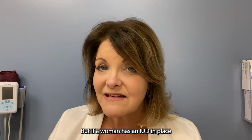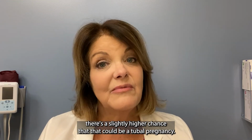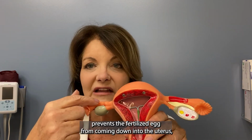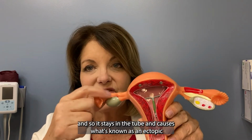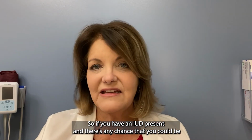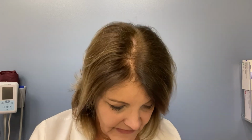But if a woman has an IUD in place and she's one of those 1 in 1,000 who does become pregnant, there's a slightly higher chance that it could be a tubal pregnancy. And we think that's because having the IUD in the uterus prevents the fertilized egg from coming down into the uterus, and so it stays in the tube and causes what's known as an ectopic or tubal pregnancy. So if you have an IUD present and there's any chance that you could be pregnant, you're having any symptoms or any severe pain, do talk to your healthcare provider about it.